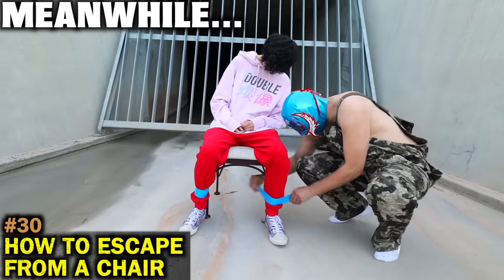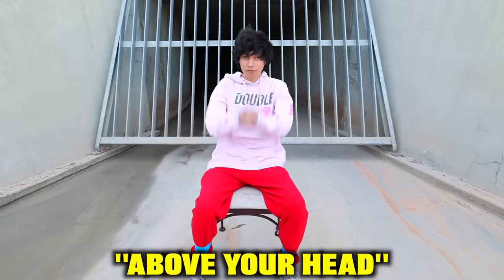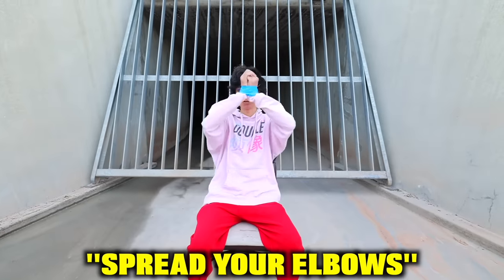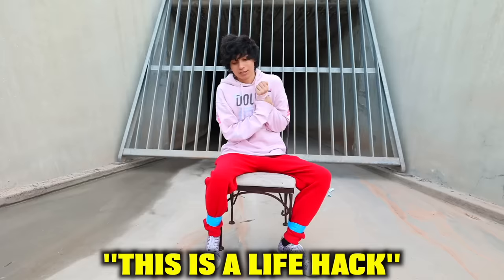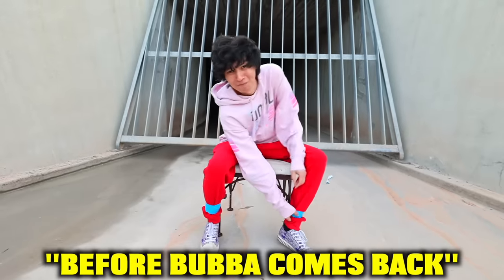I'm gonna show you guys how to escape from a chair if you're tied up from the front. Yeah! You want to put your hands above your head. As you're going down, spread your elbows at the same time, like this. This is a life hack that everyone should know because it can save your life one day. I got to get out of here before Bubba comes back.